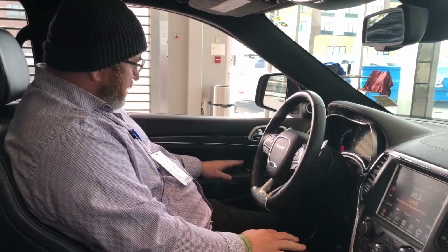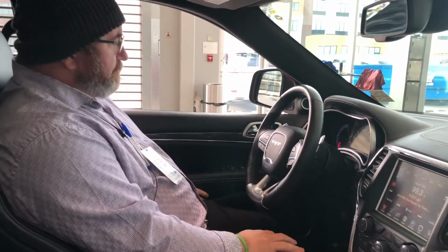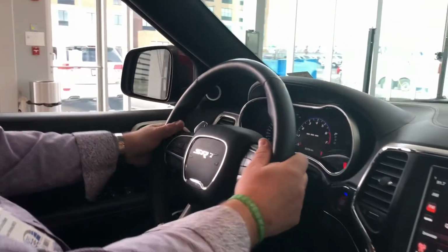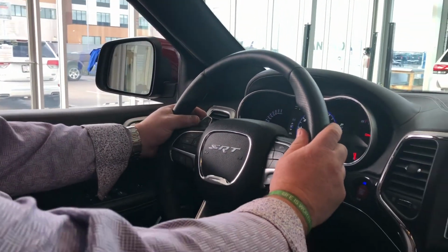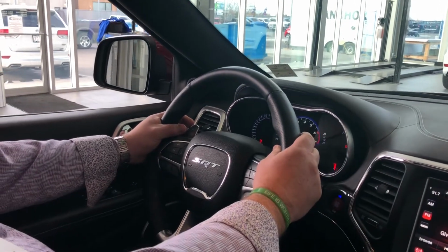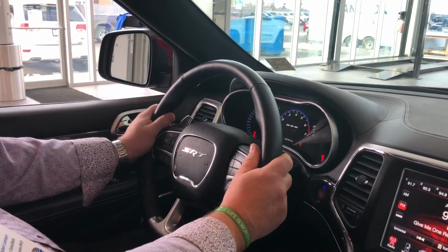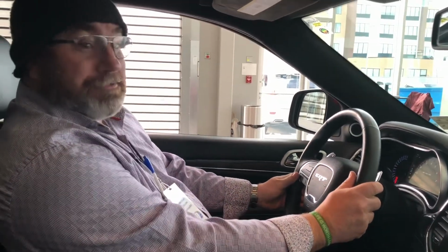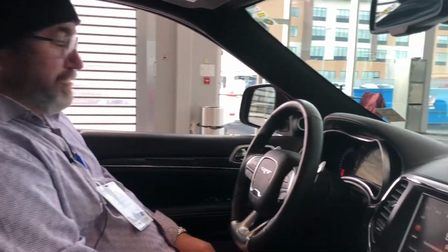Over here we got our standard features on the door, plus seat modes. Got your paddles back here on the steering wheel, and your launch mode, and your gear shifting paddles. Yeah, that's right. This thing comes with launch mode. You want to go fast, this thing will get you there. Don't get caught. Also comes with adaptive cruise control.